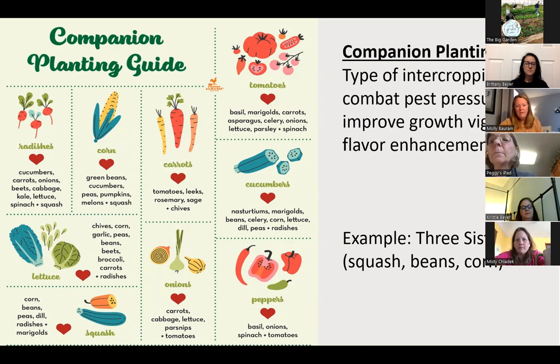Or carrots, you can also grow those beside tomatoes. So lots of different examples. You can see them online. This is just a few of them. But there are a lot of vegetables you can grow right beside each other to maximize space, but also to deter pests. Okay, next.